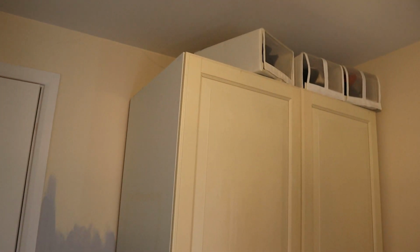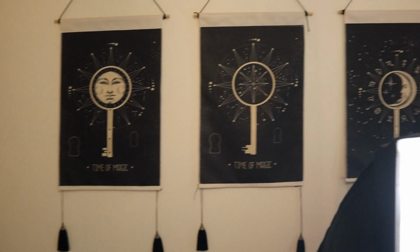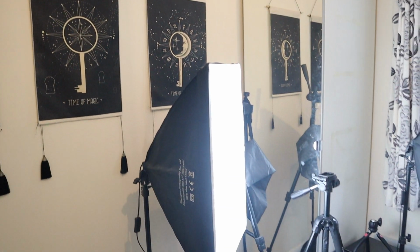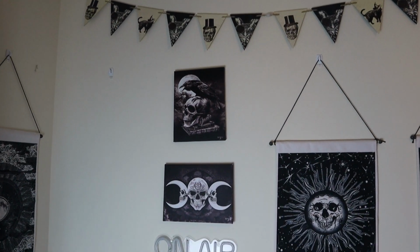So we've got one wardrobe there in the corner. This is the second wardrobe. There I've been filming some shoe stuff. We've got these hangings, and then we've got this third wardrobe here in the corner. They're all really useful, but they're not in a useful place.